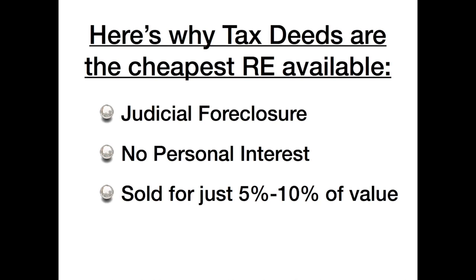If you consider that your annual property taxes are not usually much more than 1% of the property's assessed value. In some cases, it can be more, but if we're averaging and saying that property taxes are about 1%, then you could be looking at an opening bid that's maybe 5 to 10% of what this property is actually worth, or less in some cases. But the lack of personal interest on the part of the county is what really makes this unique.